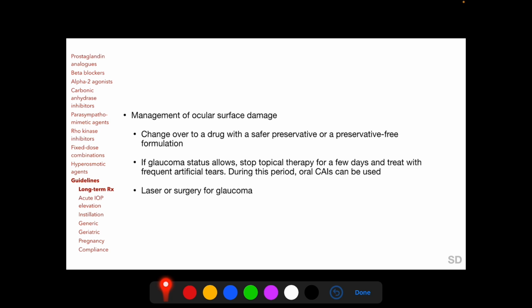Management of ocular surface damage in glaucoma patients is very important, which occurs due to preservative or drug toxicity. When there is significant ocular surface damage, we should change over to another anti-glaucoma preparation with a safer preservative or in a preservative-free formulation. And if glaucoma status allows, we may stop the topical anti-glaucoma drug for a few days and treat with frequent artificial tears. During this period, oral carbonic anhydrase inhibitors can be used if required. And if ocular surface damage is severe, laser or surgical therapy for glaucoma should be considered.